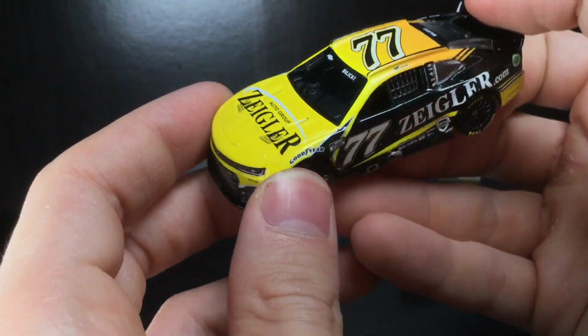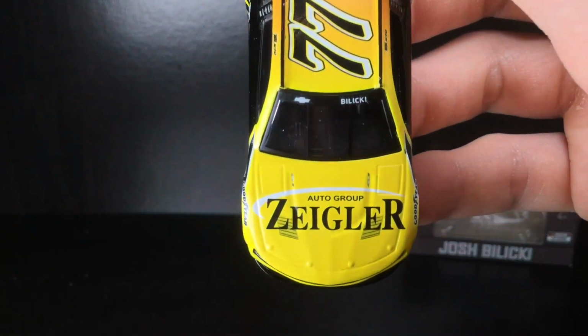Man, this is a fantastic looking diecast, guys. Wow, I'm shocked this one actually got made.